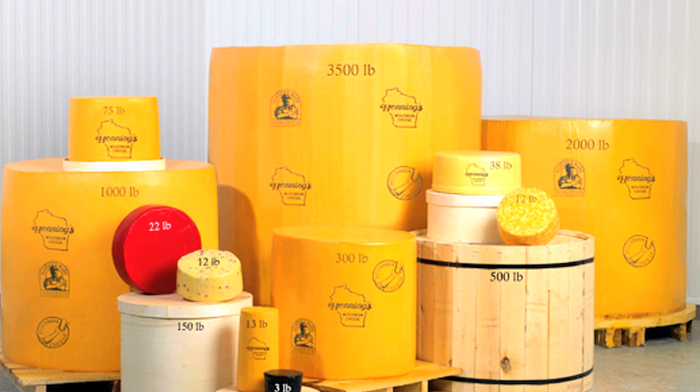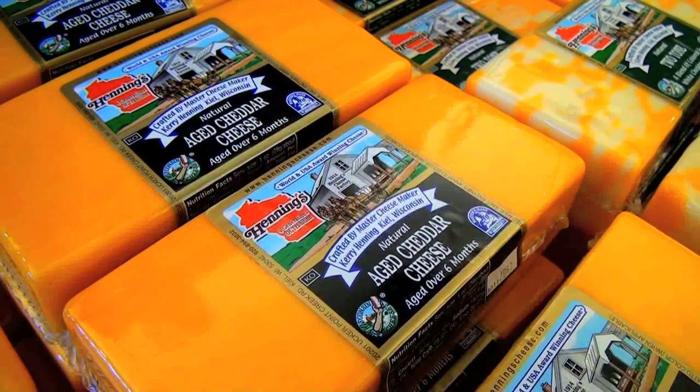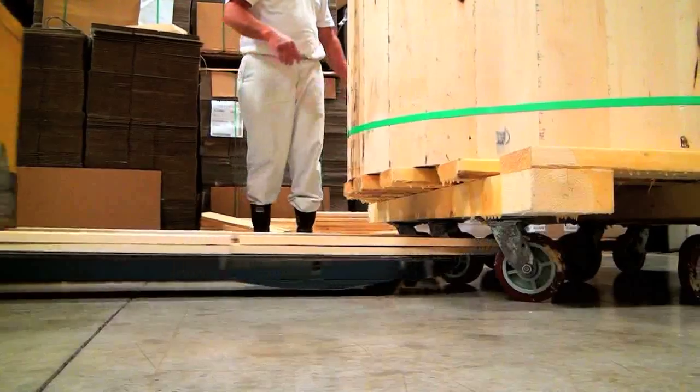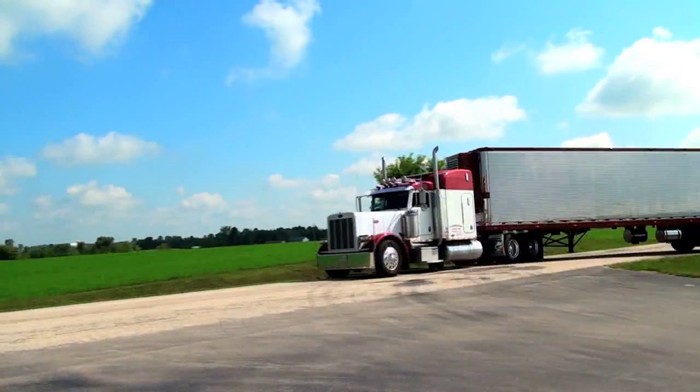These large blocks of cheddar would age anywhere from 3 months to several years. The longer the cheddar ages, the sharper the cheddar flavor. Now, as if creating the big cheese wasn't a big enough challenge, it's time to wrap it up, load it up, ship it off, and get it into Jungle Jim's cheese world.